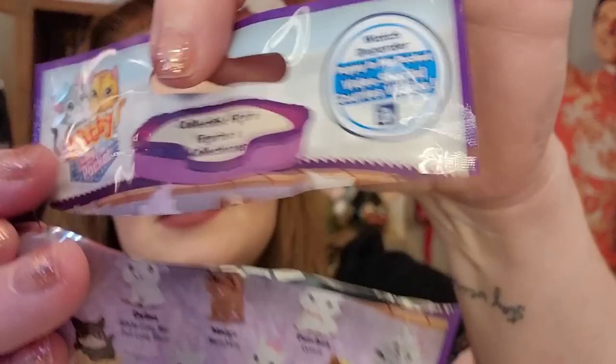I don't think I have any other kitty in my pockets, but that one is not. Oh, wait a minute. Yes, it was, Misty. I tore the top of it off. So it's not rare, but it's Dylan. Dylan is a white long-haired cat. But Dylan is the cutest one, I have to say, of that bunch.